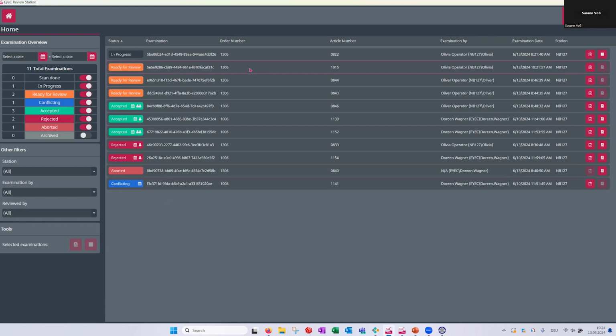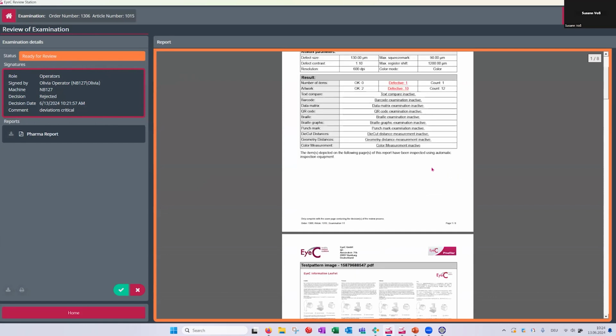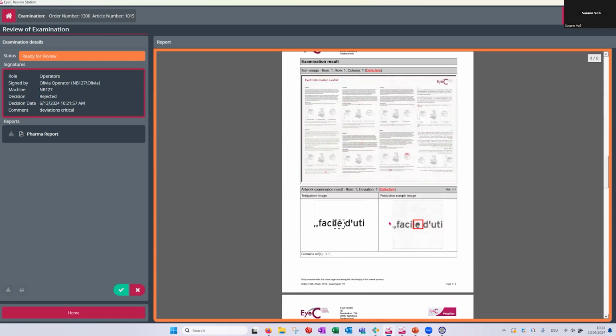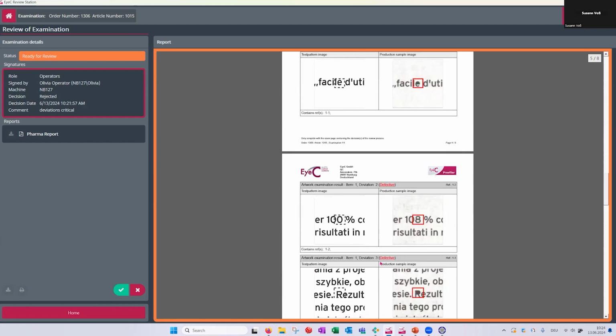Okay, so our job is this one. I can open it. I can see on the left-hand side the overall decision of my operator. With the red frame, I see this was rejected. And I can now see the full report. On the first page, we have an overview of the parameters that were chosen and a statistic on how many defects and how many items were found. We have the PDF, the scanned image, including all deviations, and a close-up with small pictures of every deviation that has been evaluated.